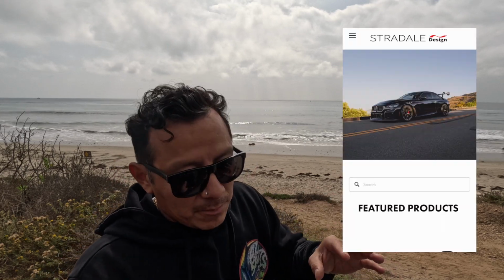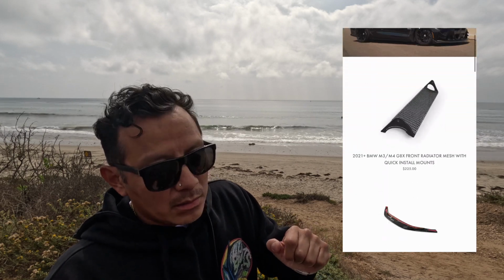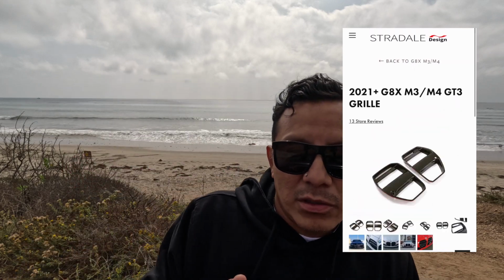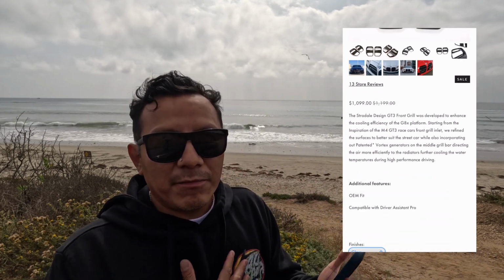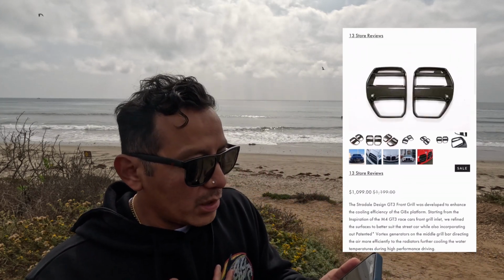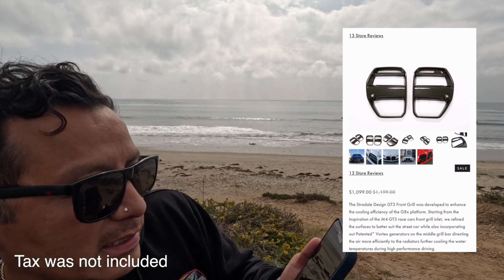Now let's go to Stradal, to the grills. I went ahead and got the grills at Stradal. The grills that I have on the car are Stradal design grills for the G80 M3. They have a GT3 look on them, very aggressive, very much my style. Those came out to $1,189.